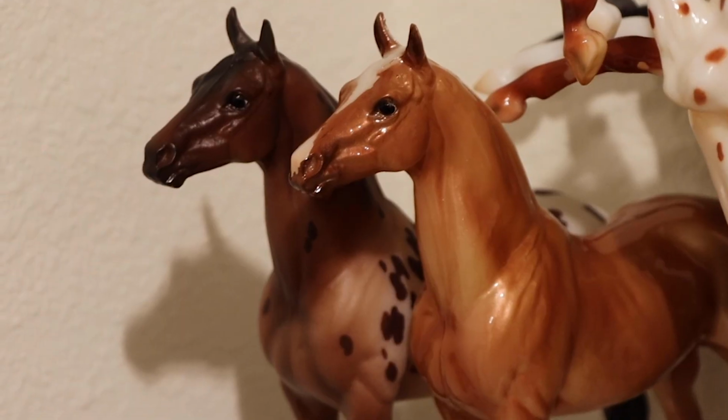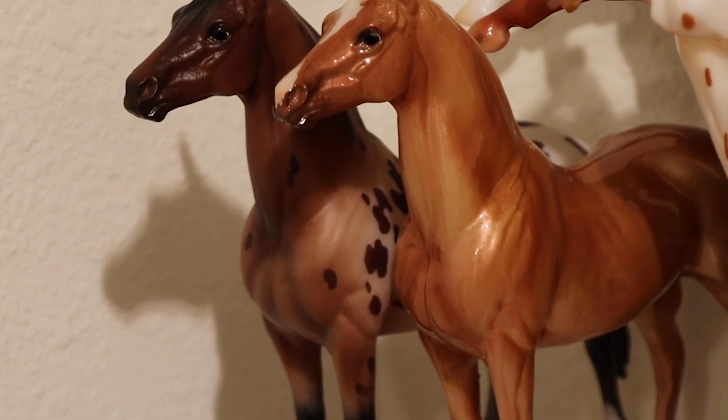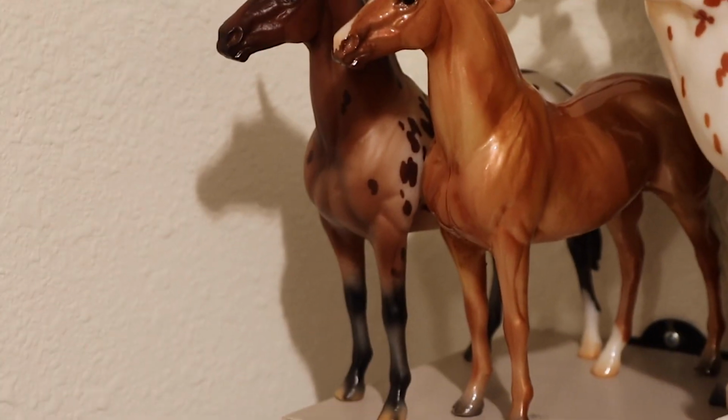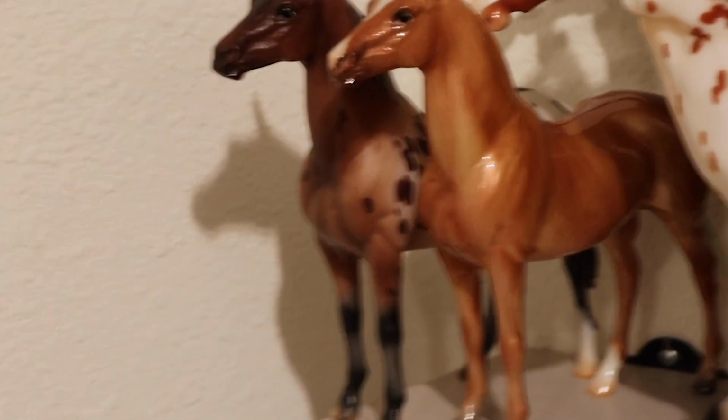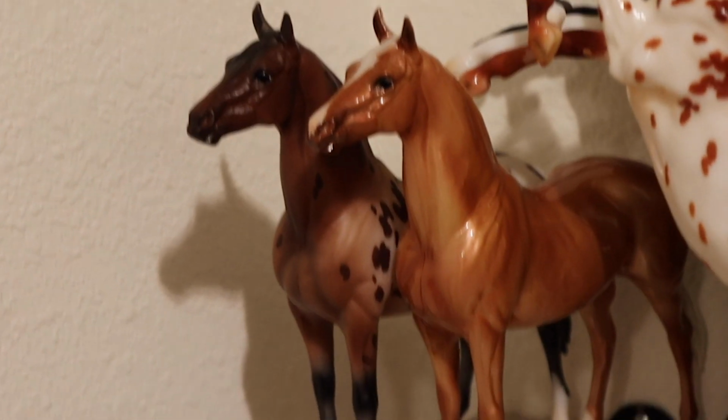Hello, cat. So we have the two realistic colored Lancelots, the Palomino, glossy Palomino, and the Abbey. They were a Gambler's Choice classic, I think from 2019. But yeah, I really like them. They're super cute. The Abbey has a super cute pattern.